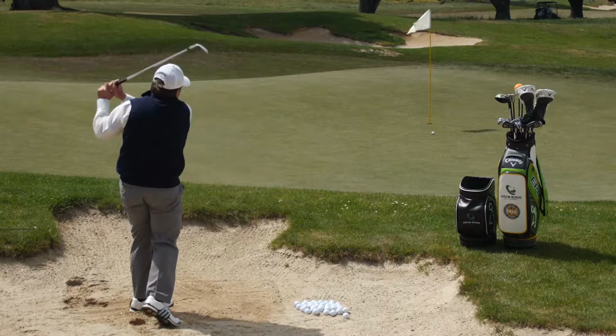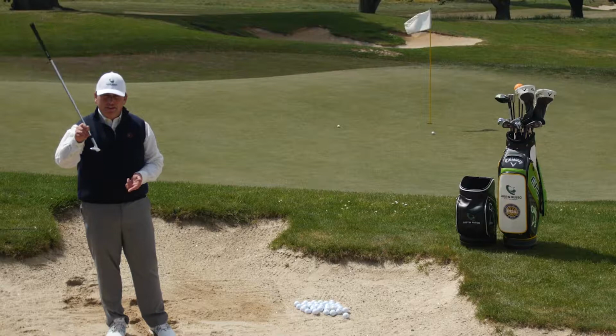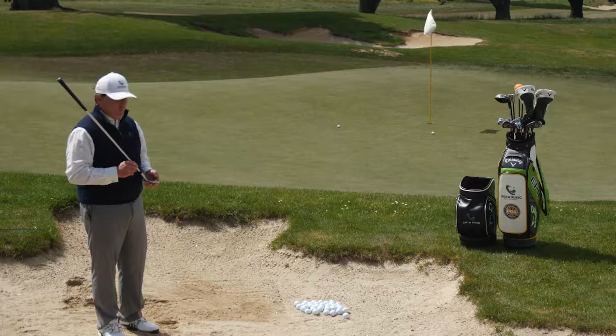All right, welcome back. This is Justin Russo here, PGA Director of Instruction out at Bayonet and Black Horse. I'm here today to talk a little bit about our sand wedge, same club we used in our chipping. However, we're now going to take our sand wedge and add a little loft to it so we can propel the ball out of our sand bunker, which is located just beyond the green. So now we need to move the ball out of the fluffy sand, propel it up in the air, and get it to stop quickly on this downhill slope.